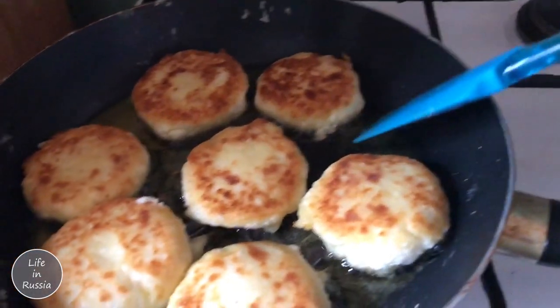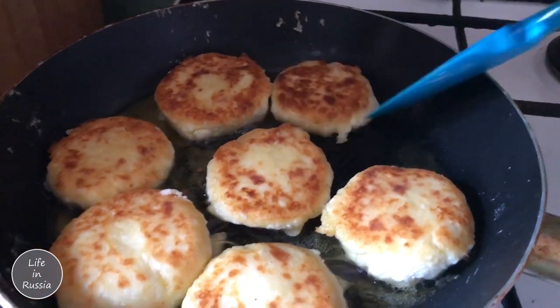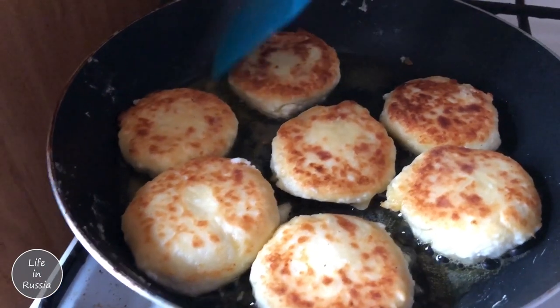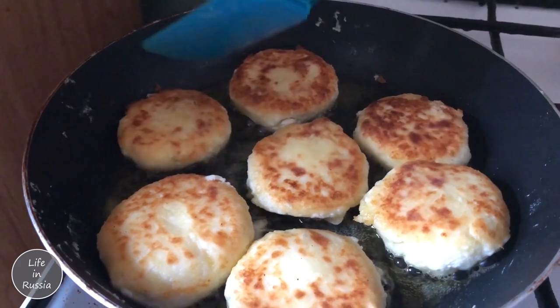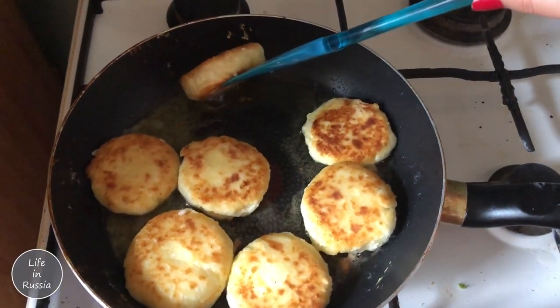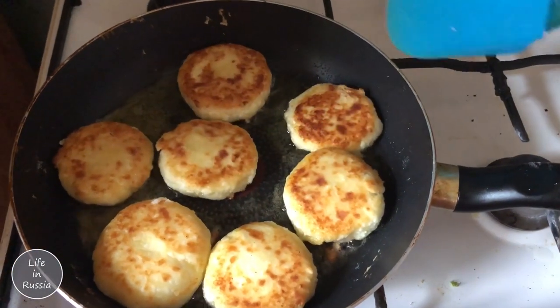Okay, let's check now. Is the other side ready? Not yet, I think. I would leave it on the fire for a bit more time to get a little bit more bright color. Okay guys, let's check again. Yeah, that's the color I wanted. Are they all super, super, super?